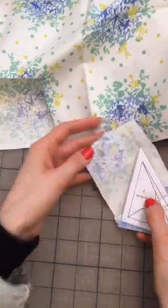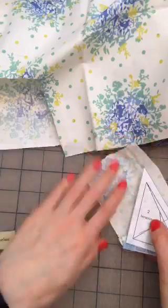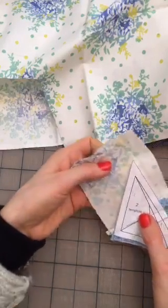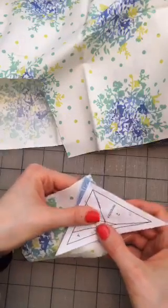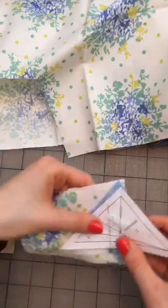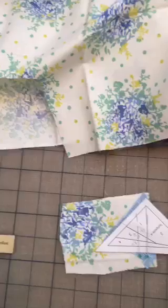There. So this time I have plenty of space around here, and clearly we have a lot of excess there again, but that's okay. So now we are ready to sew our first 2 pieces together. So I'm going to move over to the edge.